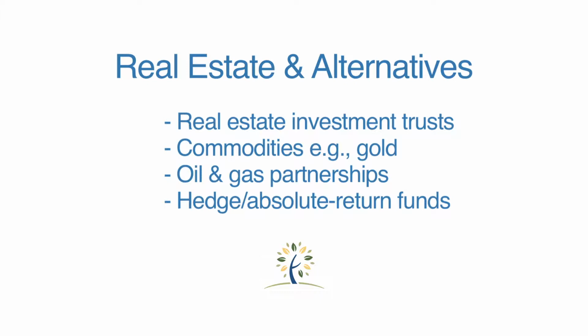Examples of these are gold, oil and gas partnerships, absolute return, and hedge funds. And the dessert course allows for additional diversification beyond the traditional cash, bonds, and stocks.